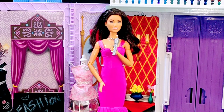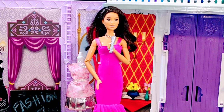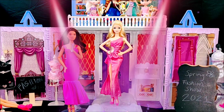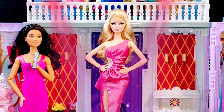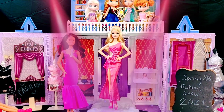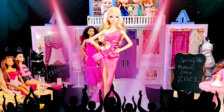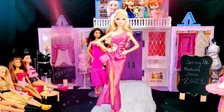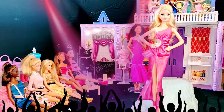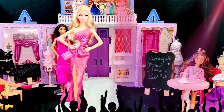First up is our guest, Natasha. She is a world-renowned fashion star. Check her out. Natasha is wearing a beautiful magenta and silver dress with a high slit in her skirt. Beautiful. She also has beautiful magenta high heels. Gorgeous.